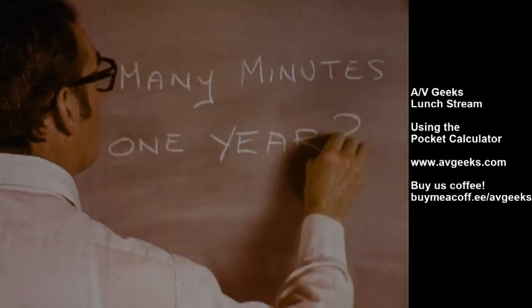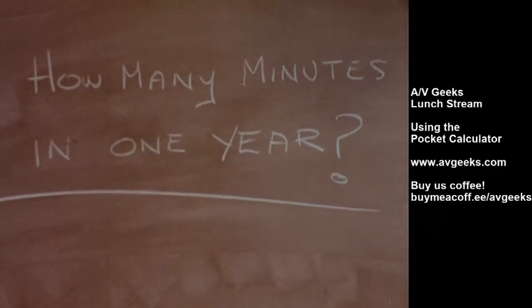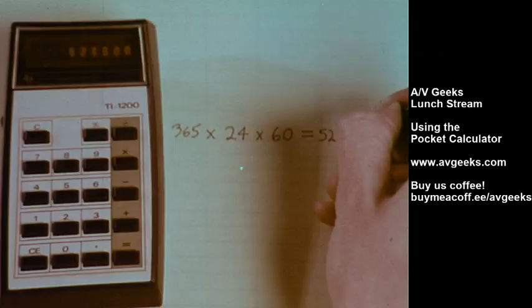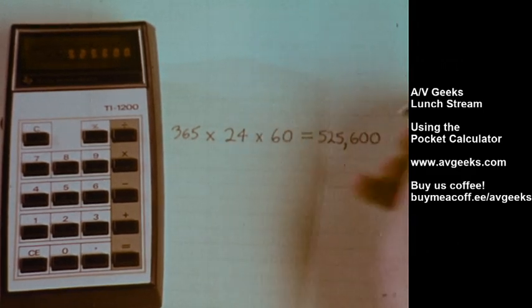For example, suppose you wanted to quickly find out how many minutes there are in a year. That's a big number. There are 365 days in a year, times 24 hours in a day, times 60 minutes in an hour, equals 525,600 minutes in a year. So hard or long computational problems are made simple.